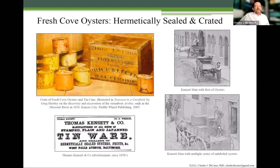Even this young fella here looks to be almost in soldier garb too, looking at his hat and his high boots and his pants, on the back of a carriage. At the upper left, talk about oysters and hermetically sealing and crating them. Here is a crate of Fresh Cove oysters in tin cans. While it is not from Kensett, it's from Price and Little, you'll see that name. It still is Cove oysters from Baltimore.